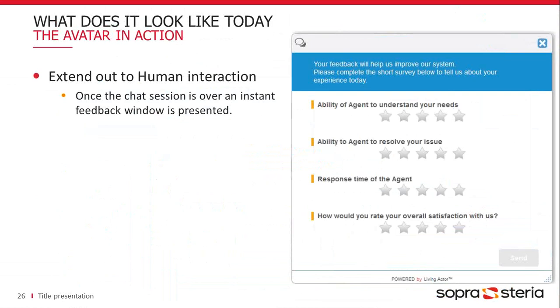And at the end of the conversation, once the agent and the customer have decided that the call is finished, there's an immediate feedback form that allows the customer to comment on whether the agent understood what they wanted, whether they were responsive, and how they liked the overall satisfaction of the call. So it's that immediate feedback to the team to say, yes, we're doing a good job, or we need to improve things.